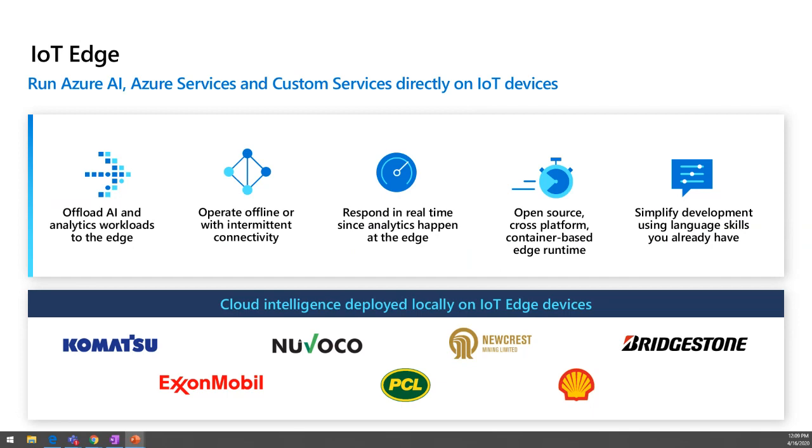You can work with what your business is using today, which is definitely really important if you're trying to get started quickly. Also, there's a lot of tooling support for IoT Edge. And also, we have development using languages that most likely you already have. So for example, Java, C#, Node.js, C, and Python. And so if you're working with IoT Edge, you can work with any of those languages for your modules.